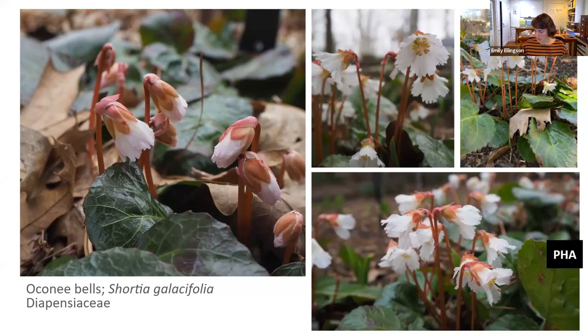And then I think this might be the last slide, and I saved the best for last. This is not something that is native to Kentucky, although known by many of my Kentucky botanist friends, Oconee Bells, Shortia galacifolia. This is a rare flower in the southern Appalachians. It's in Alabama, South Carolina, North Carolina, and Georgia, but mostly in one area in South Carolina. It has these evergreen leaves that are sort of multicolored, found in moist stream sides.